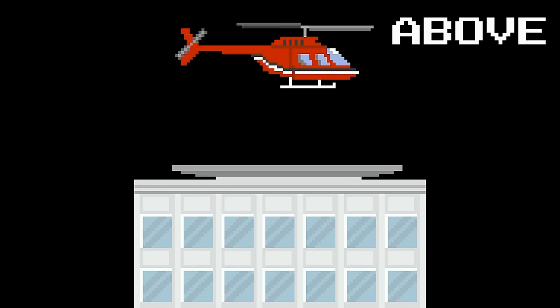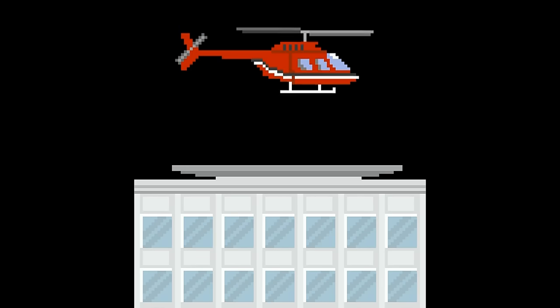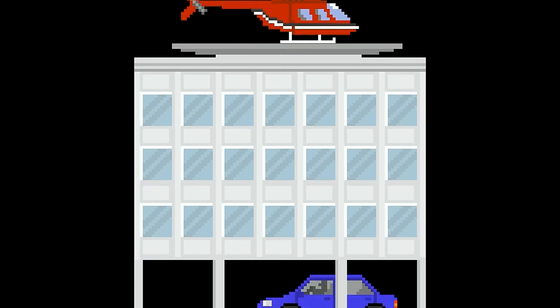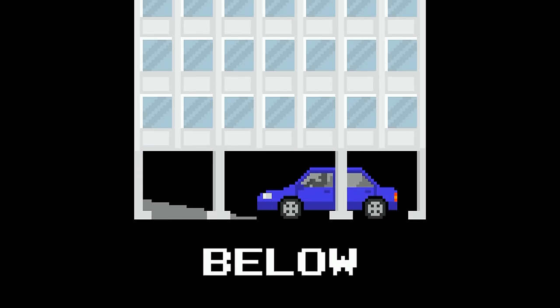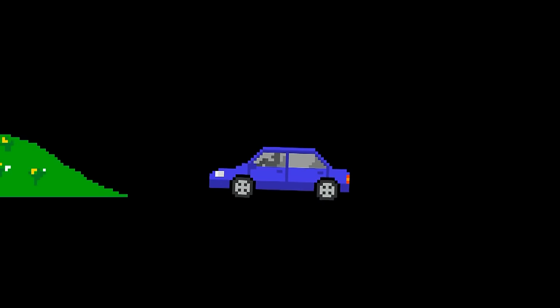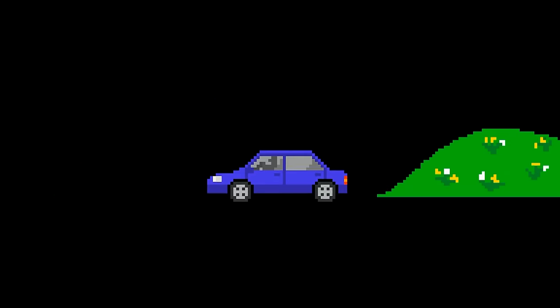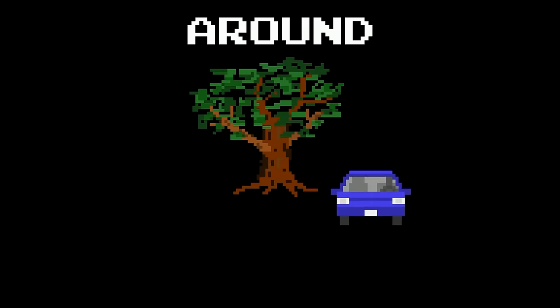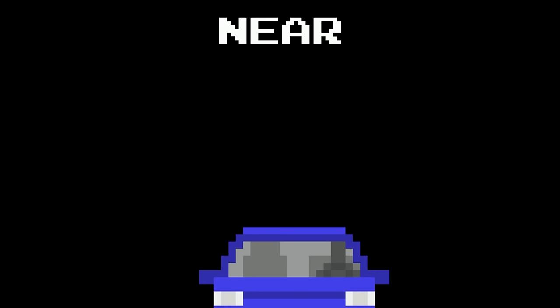Above. The helicopter is above the building. On. The helicopter is on the building. Below. The car is below the building. Up. Down. Around. Far. Near.